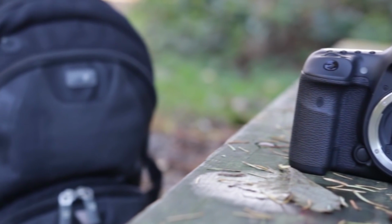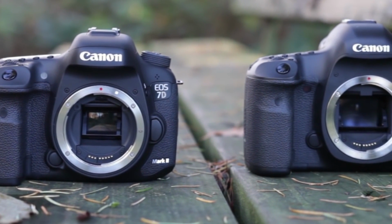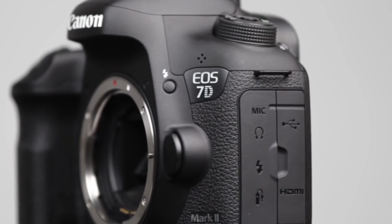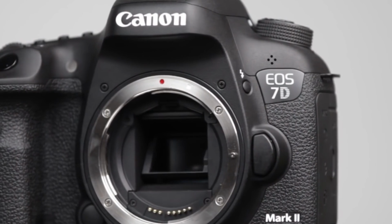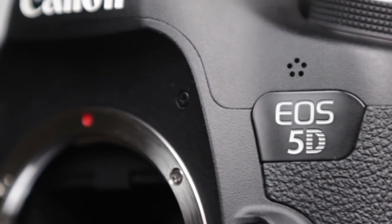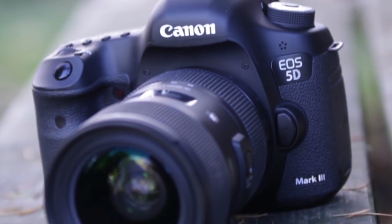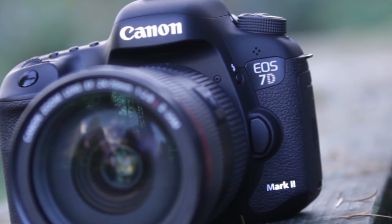Now let's finally take a look at the stills capabilities between these two cameras. We're actually using the exact same exposure settings. We're shooting on RAW. In terms of the low light stuff, we're shooting at JPEG just to show you the processing difference between the two. And we are using the exact same lenses, although you're never going to get the exact framing right because there are different sensors. But I did my best to keep the frame lines as consistent as possible. So let's go ahead and take a look at these stills and see which one comes out on top in terms of stills capabilities.